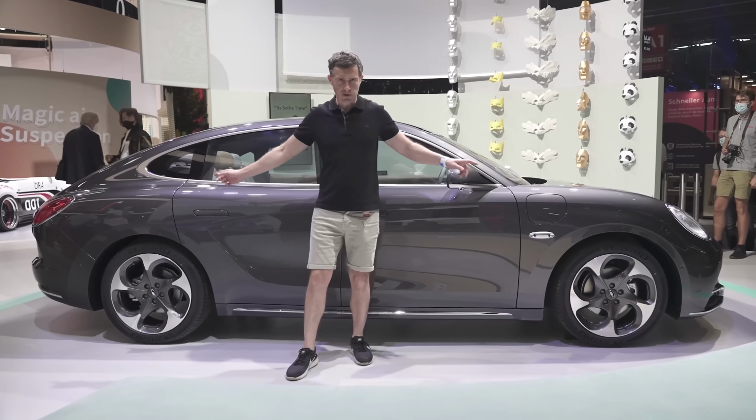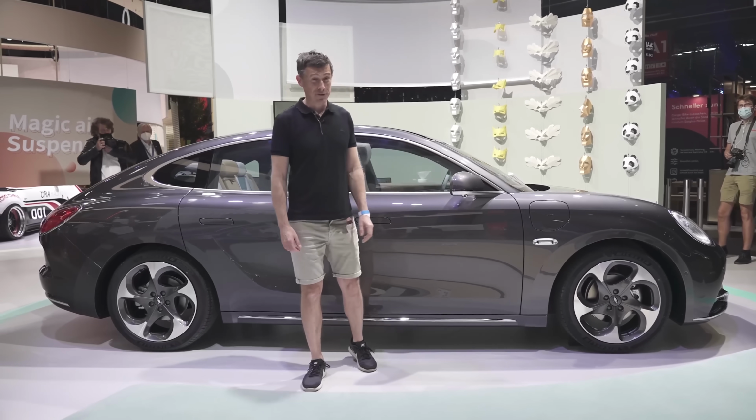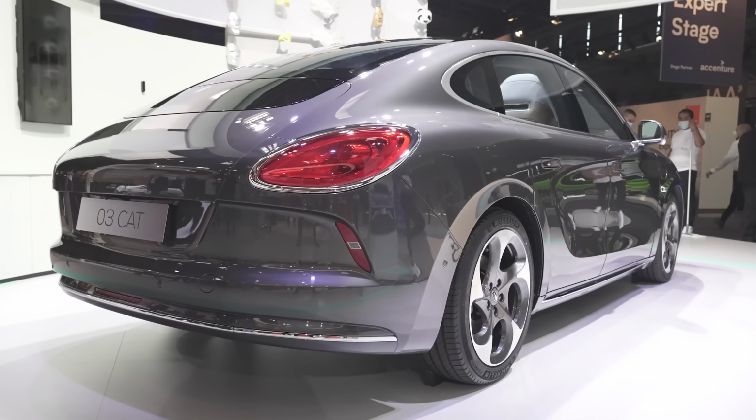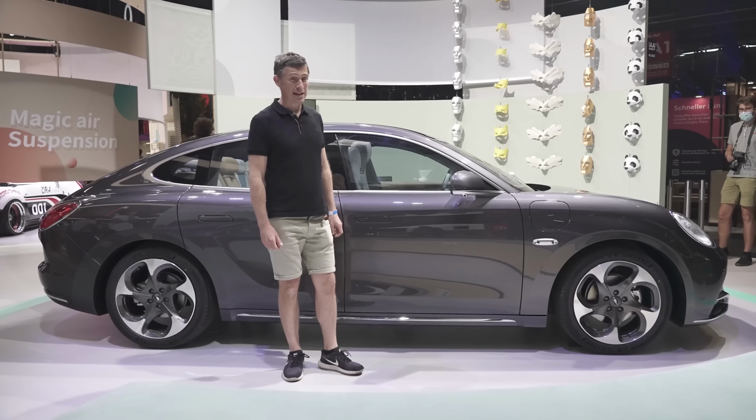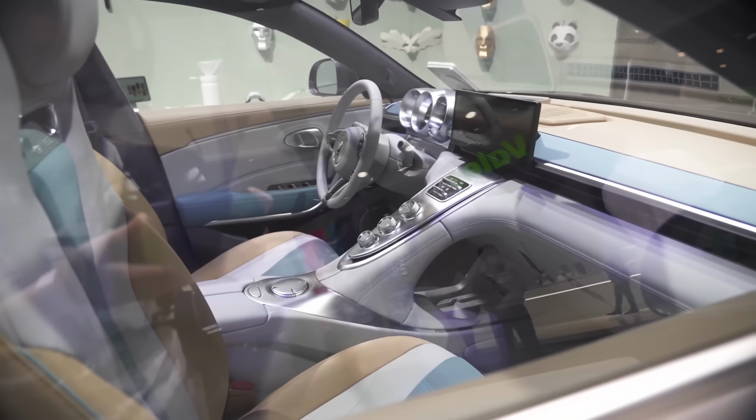So you've got dual electric motors, one at the front, one at the back. Combined 400 horsepower, so it should be pretty quick. It's got a big battery as well. I think it's about 80 kilowatt hours, and that gives you a range of about 280 miles. Looks quite cool on the inside. Let's see if we can get in.